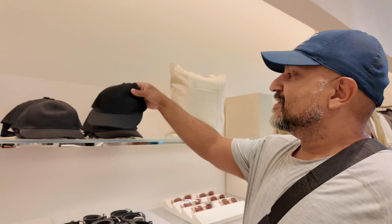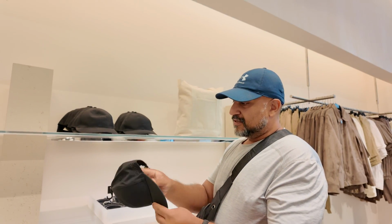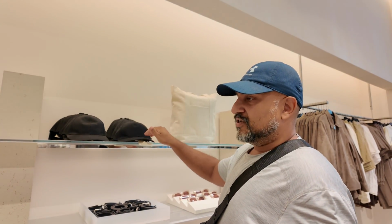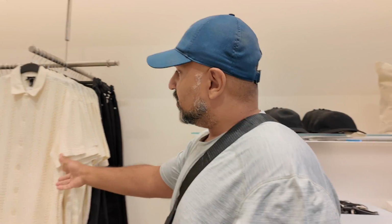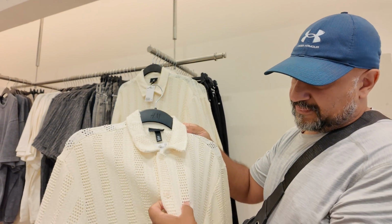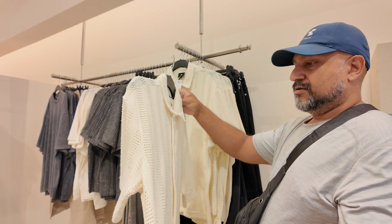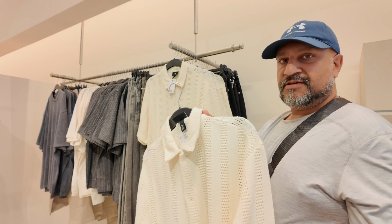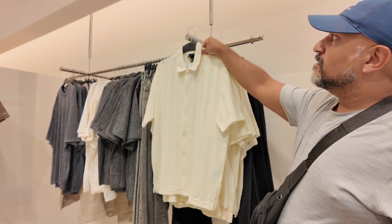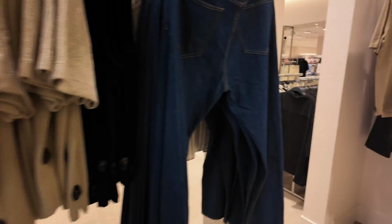Also have some caps here with an adjustable strap at the back, which I think is really important, especially when it's windy so your hat doesn't fly off. This shirt in particular is quite nice. I like the material as well. It's not too thin, it's not too thick, it has a nice pattern on it as well, so you could wear a t-shirt under it. And that's the thing about H&M, I like these small details on the clothes.